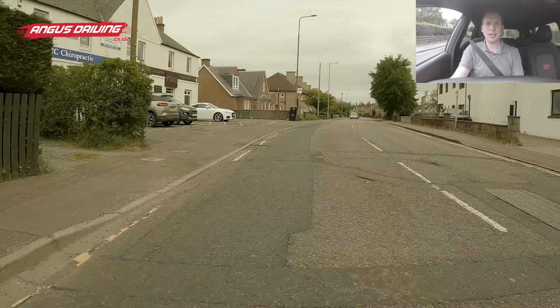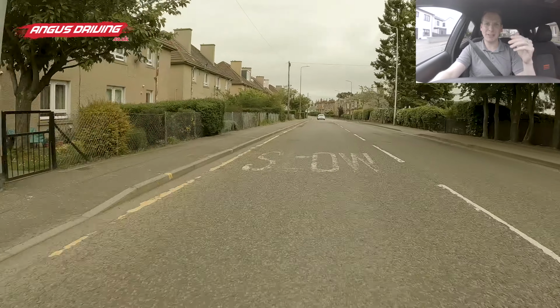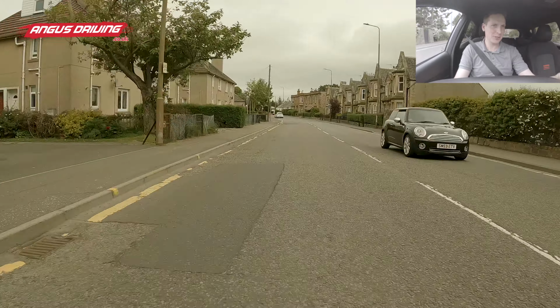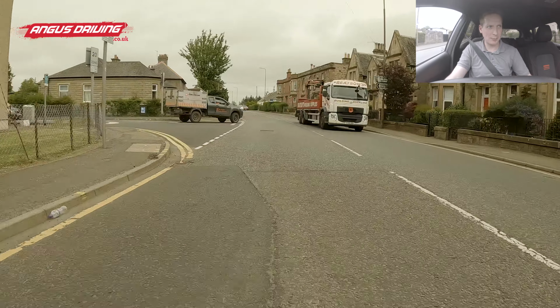Now usually when you turn in, there's a line of parked cars on the opposite side of the road, which means that traffic coming towards you will be on your side of the road coming towards you. So I'm going to turn left into here. So mirror, mirror, signal, smooth braking down towards 20. I'm going to go into second gear and clutch up, and I'm staying with the curb.